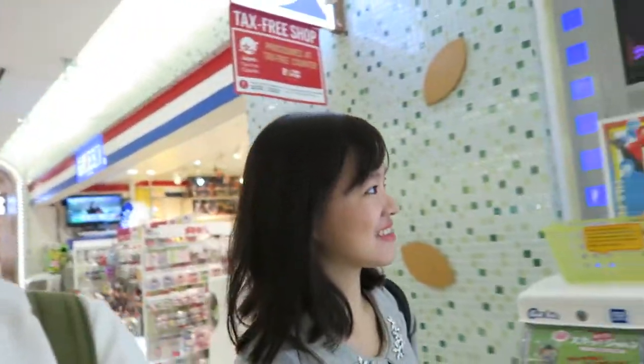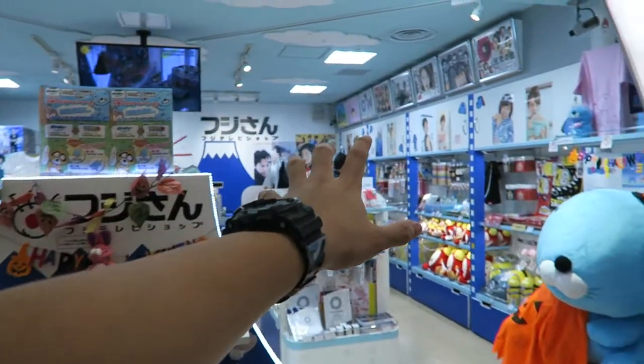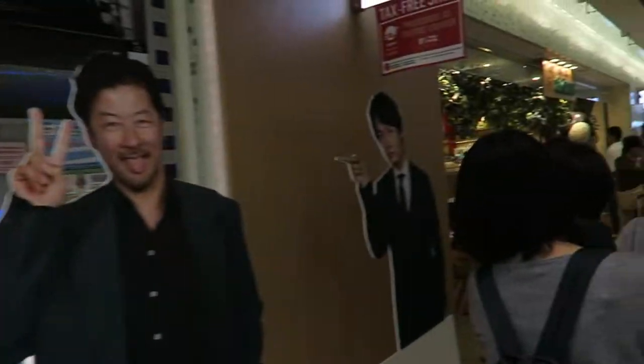We are running low on battery now. Again, so these are more of the idol stores, the characters and stuff like that. And a Ghibli store. Oh my god, we're running out of battery. We'll leave that to the next part.